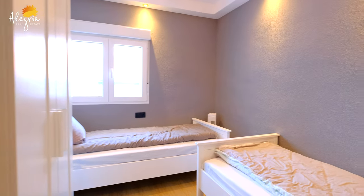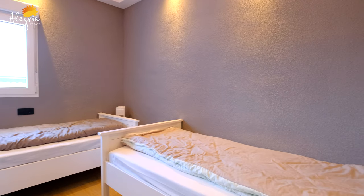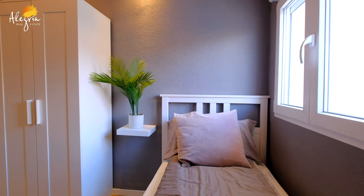If we continue here on my right, we have the first bedroom of the 3. As you can see, we have 2 single beds. We have a wardrobe to put your clothes away and of course the mirror to look outside.